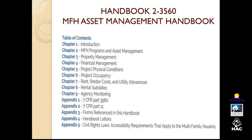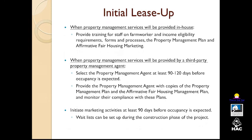Appendix 5 goes over the civil rights accessibility requirements for multifamily housing properties. It goes into new construction, rehab, equity, all of those specific ways of monitoring compliance. So those are areas of the handbook you can always reference back to. That's why I recommend you break it up into chapters. Each chapter will break down exactly the information that you're needing.